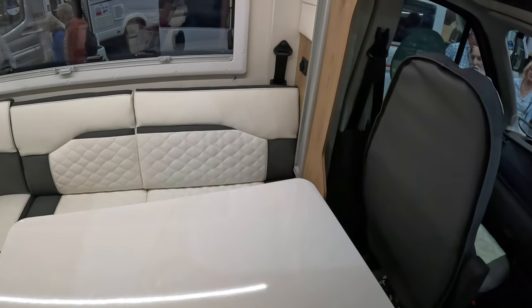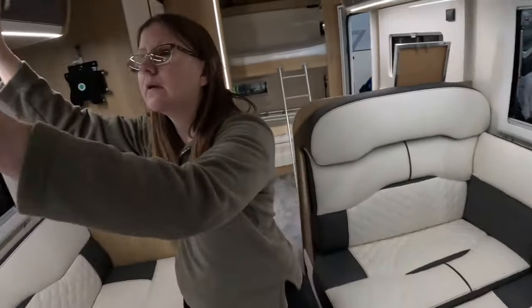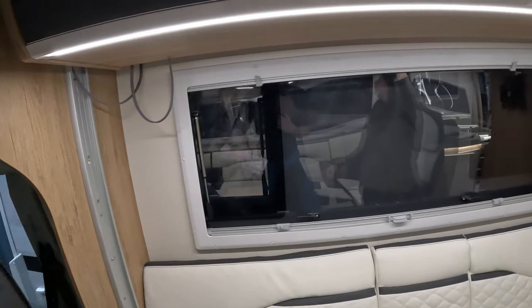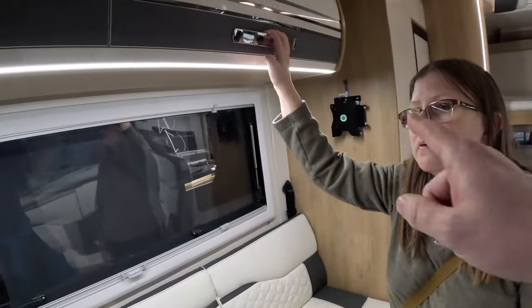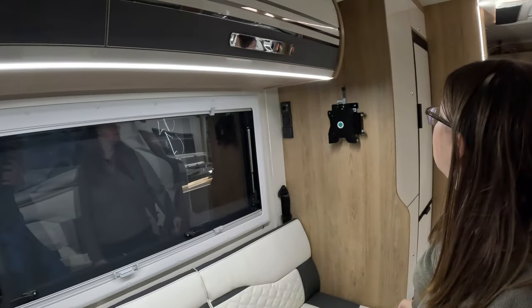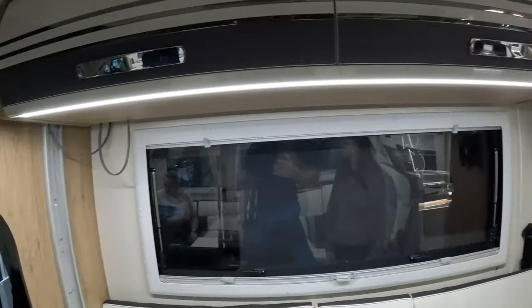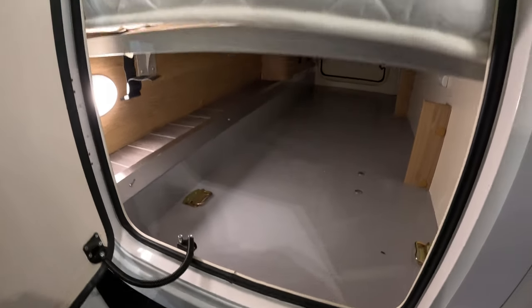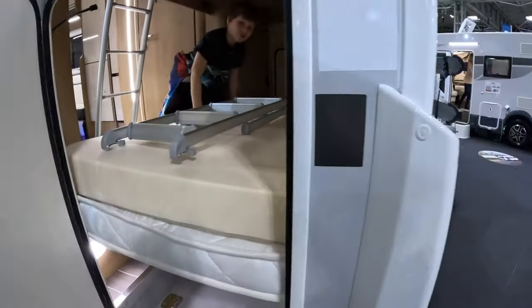You've got the partial table size. It would, but you wouldn't bring it all the way down. Yeah. The one thing you would have to remember is to retract your TV, because that looks very close to the edge of the drop down. And that bit of garage that you've got left with the bunk bed down. But there is a strap to hold the bunk bed up.